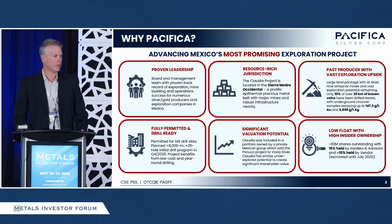We actually have a drill rig today, showed up last week, that's drilling. We're permitted for 146 drill sites. We're currently underway with an 8,000 meter drill program, and that'll last us until the end of Q4, and then in Q1 of next year, we're going to expand that most likely.